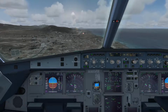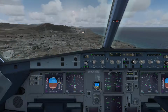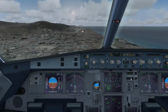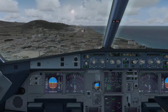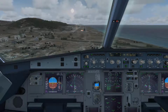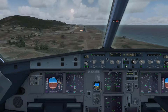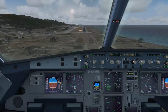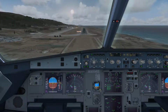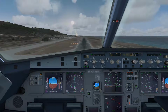500. 400. Sir, our speed is very slow, 300 above. 160. Can we land or not? 200. Minimum. 100 above. Aegean 211, negative. Go around. 100. Go around.